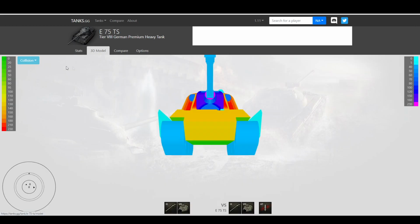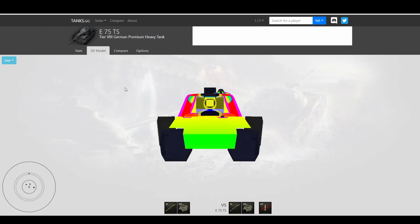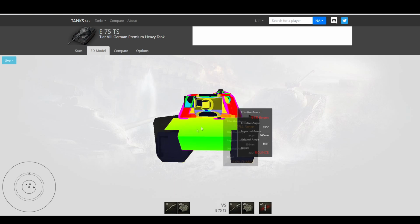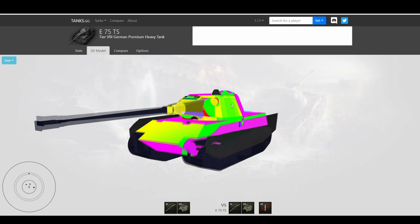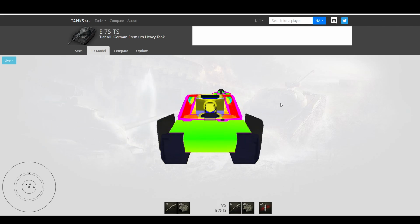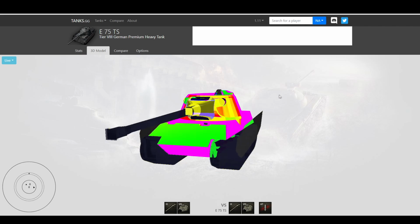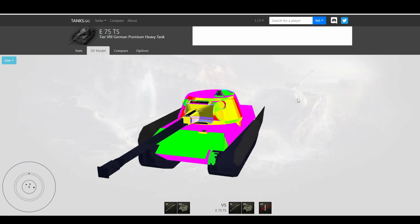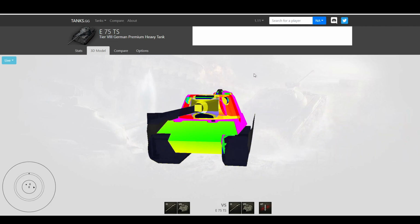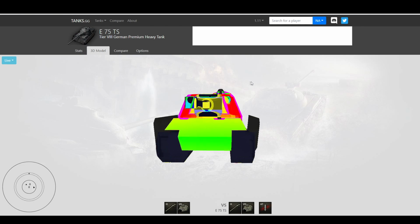Armor-wise, like I said, this thing can shoot itself, but the armor is not made of cheese. The hull is not awesome, but if you do the angling thing, you can play some games. The turret can work too, obviously if you're not hitting straight on, and it's not good everywhere. You're giving up some armor, but you're not giving up that much.